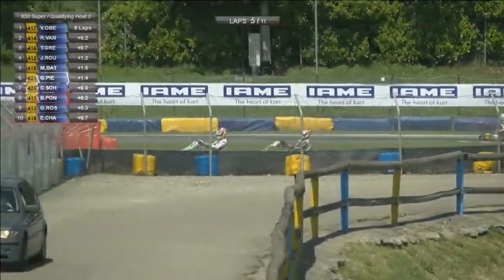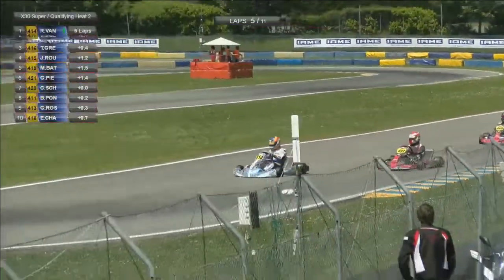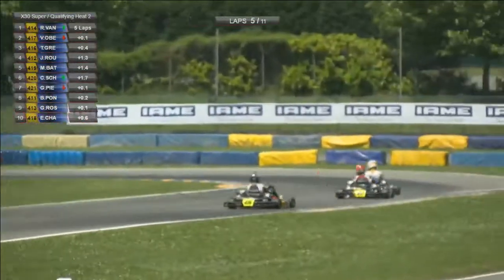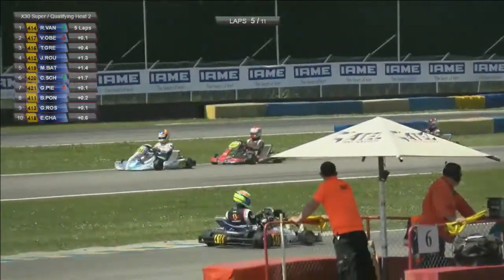And there is Van Kalmthout from nowhere down the inside at turn 7 to get the lead of the race back. He was 0.2 behind as they went out of the previous corner. Then he just left the braking to the last possible millisecond. Great move that to snatch the lead of the race back. Back up front, Oberg down to second.